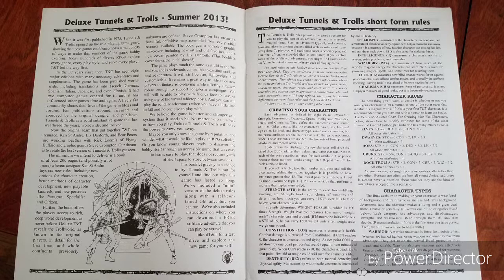So dexterity and speed seem to be a division of maybe D&D's dexterity as a whole. I feel like intelligence and wizardry has also been divided, as you'll see. Intelligence measures a character's ability to reason, solve problems, and remember, whereas wizardry is a measure of how much of the world's magical energy the character can store. Wizardry is used for powering magical spells and sometimes for resisting them. So yes, dexterity and speed are what we would know in 5e as dexterity. Intelligence and wizardry would be your intelligence and wisdom, I believe.